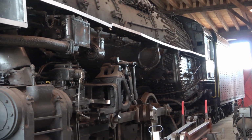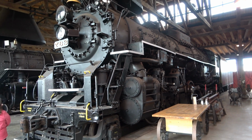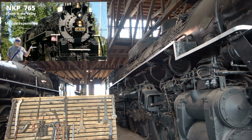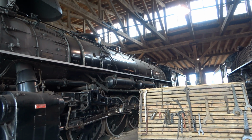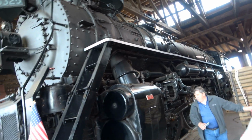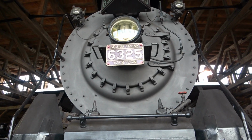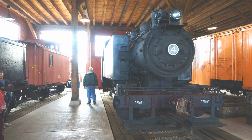As I walked on in the roundhouse, there it was, the Berkshire class locomotive I've been looking for, NKP 763, the sister to NKP 765. It excited me to see a sibling of this mighty class of locomotive that was also spared from the scrapyard. This next stately locomotive, number 6325, was used to pull President Truman's re-election campaign, subsequently leading to its preservation. One final note before we go. Our tour guide Frank did happen to mention that if you imagine this tank train painted blue.